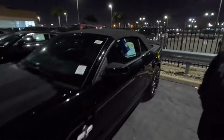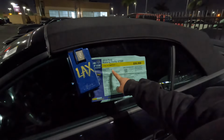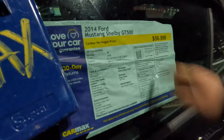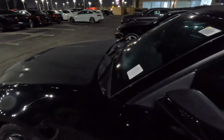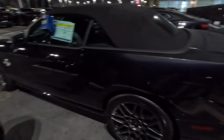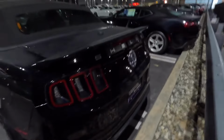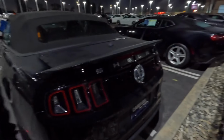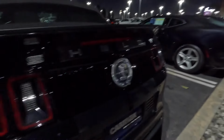I deleted that clip. It has 4,000. This is a 2014 Ford Mustang Shelby GT500. 4,000 miles on here. This is a 5.8. More than likely, it's supercharged. Convertible top. Y'all don't see convertibles. You don't see convertible Shelby Cobras. That's rare. That is rare, man. This thing is nice. This thing is real nice. I'll take this home. This is probably sitting in the garage. I wouldn't even drive this. 4,000 miles. And yes, everybody, it's a real Shelby. Look at that. Shelby Cobra.